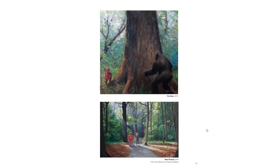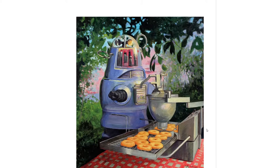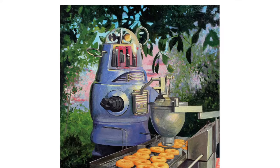Oh, come on. There we go. Oh, here we go. We got a robot working on a little donut machine, right, with a nice little landscape in the background. Wow.